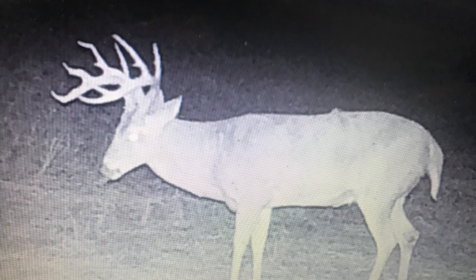Right before Halloween, right before muzzleloader season, this buck just showed up out of nowhere one day, checking trail cameras, and boom, there he was. So pretty surprised, but pleasantly surprised that this buck came back. He actually just stuck around, made it kind of his home area again, and we were able to pattern him pretty good, narrow down at least the block of timber that he was staying in and spending a lot of his time in. The rut got going pretty good.